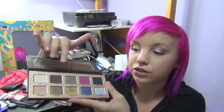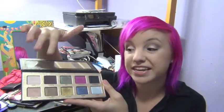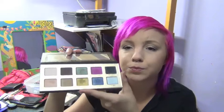But then, you can use just these 2 and you'll get pretty much just a standard smoky eye. You got a silver in there, so you can make it like a silver black smoky eye and then mute it out with this. It's pretty versatile considering you do have a bright gold, a bright pink, a bright blue, a silver, and a sparkly black. So for something that has all those colors in it, you can get a lot of versatility out of it, including an everyday look.